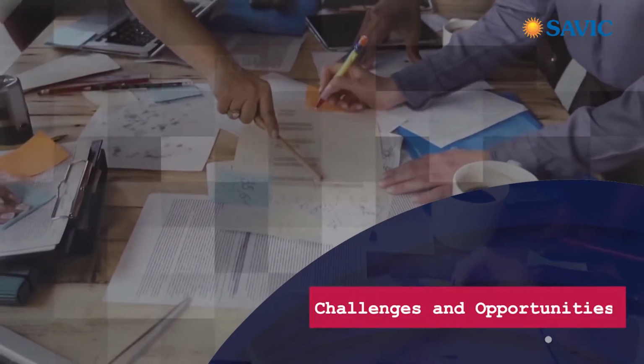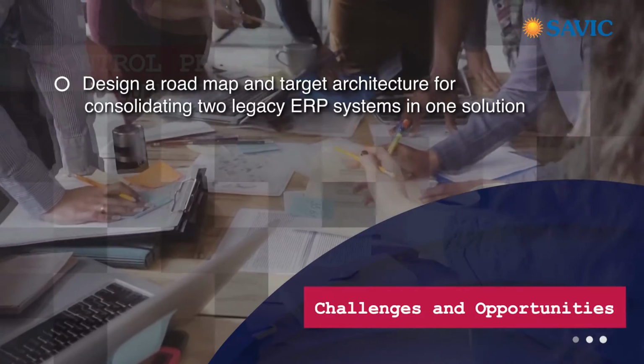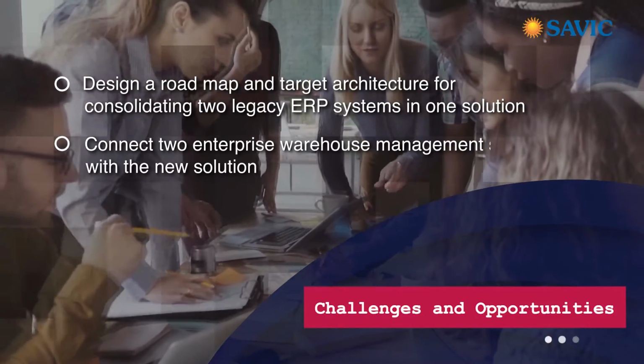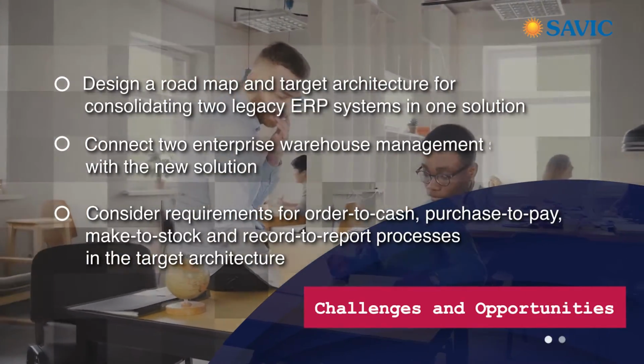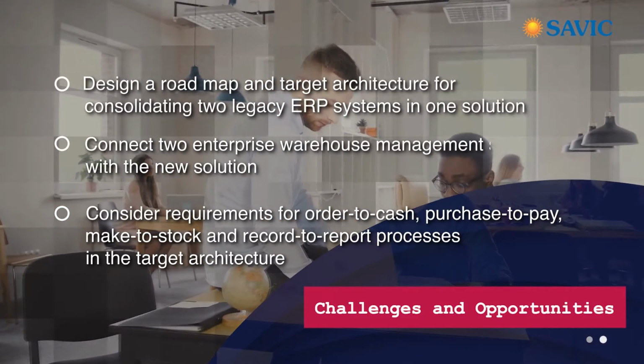Challenges and opportunities. Design a roadmap and target architecture for consolidating two legacy ERP systems in one solution. Connect two enterprise warehouse management systems with the new solution. Consider requirements for order-to-cash, purchase-to-pay, make-to-stock, and record-to-report processes in the target architecture.